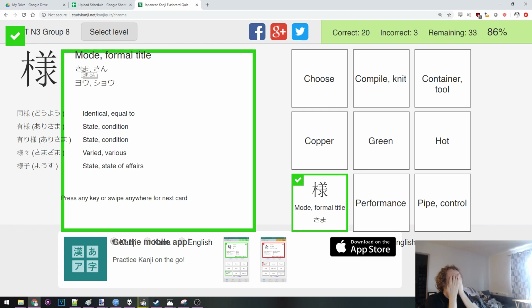Yeah, this is Sama. This is typically just written out in hiragana, I believe. But under very formal occasions, you'll see this at the end of someone's name to designate them as like a really honorable person. I never really thought of it as mode and formal title. I don't know. I just didn't add it up. But yeah, this is Sama. This is a good one to know. I saw it recently. Someone signed my name and wrote Sama at the end. It was cool.